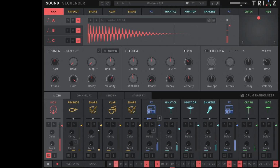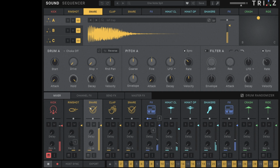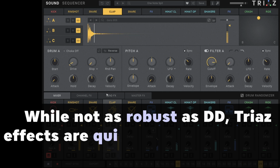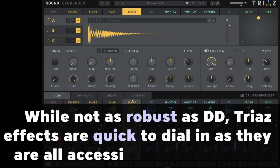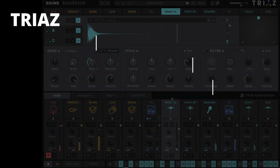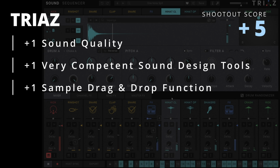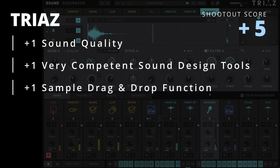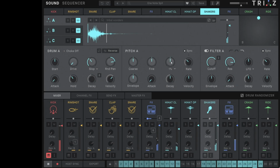Triaz is probably the warmest sounding of the bunch, and it's hard to describe the sound. It does sound produced, but not in a clinical modern way like Drum Designer. Instead, it reminds me of listening to great songs from the 80s, 90s, and 2000s on the radio. Triaz does have a few effects, including a pitch adjust, filter, EQ, compressor, and shaper for each channel. Send effects include 2 reverbs with Reverb B having a lot of options, and a pretty simple delay. Finally, you get an overall EQ, compressor, and maximizer. That's pretty decent, but it doesn't quite match UVI in terms of the amount and quality.